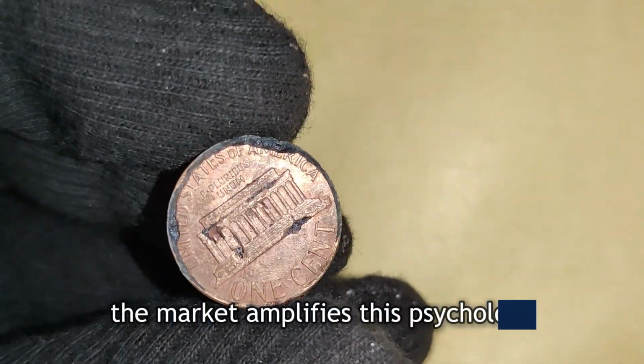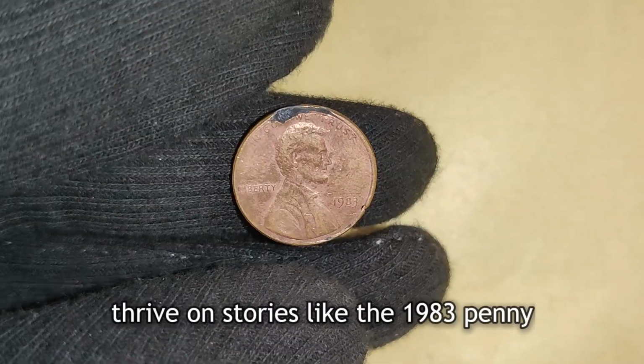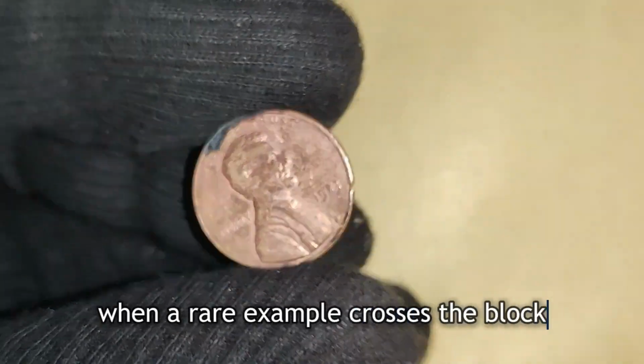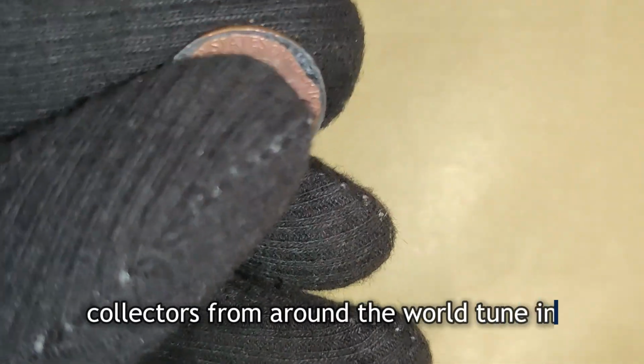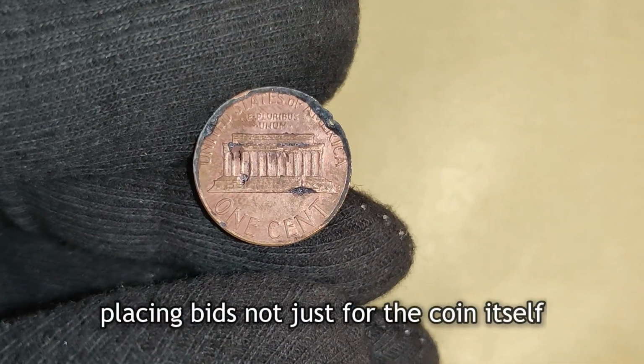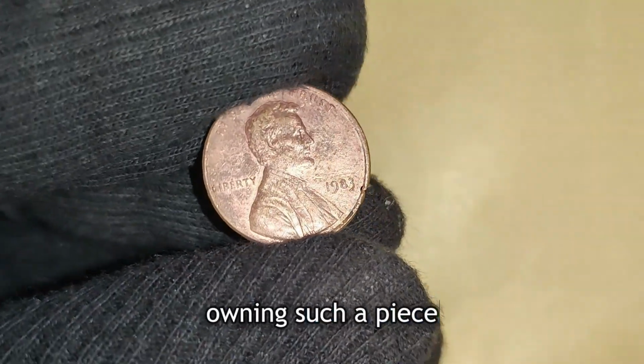The market amplifies this psychology. Auction houses like Heritage Auctions or Stack's Bowers thrive on stories like the 1983 penny. When a rare example crosses the block, the room buzzes with anticipation. Collectors from around the world tune in, placing bids not just for the coin itself, but for the bragging rights, the status, the legacy that comes with owning such a piece.